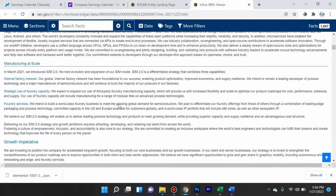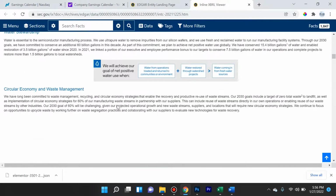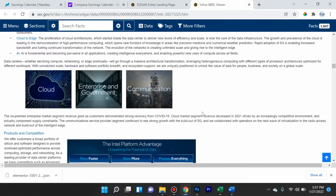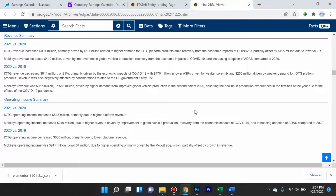We can comb through this. This will be available for a very long time. You can go back in time. You can see a lot of stuff in their database. And so I highly recommend this. I go through some of this. If I have a really large position, I'll go through all of it and I will just read it. I will educate myself as much as I can.